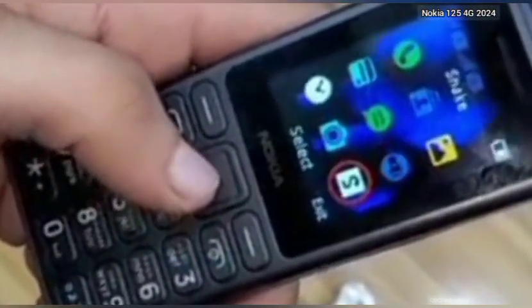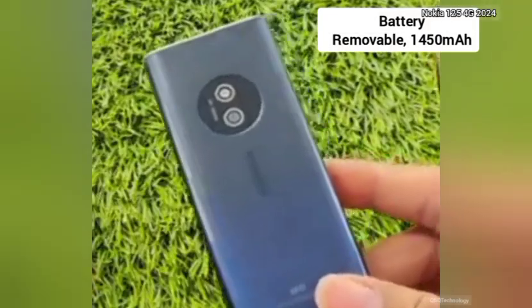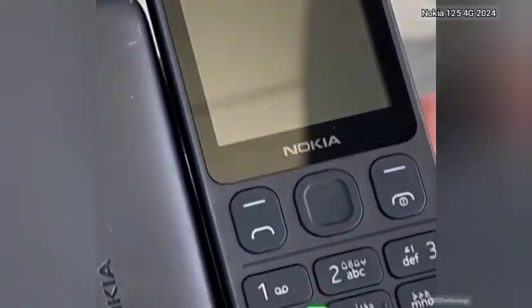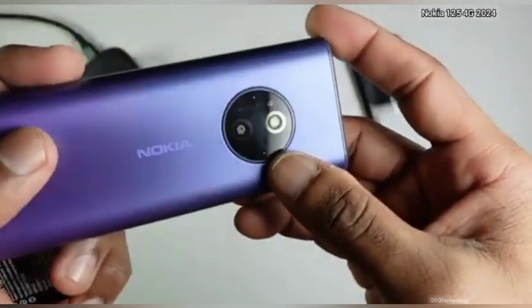and 4G connectivity. The new Nokia 125 4G 2024 has a compact 1450 mAh battery that can keep it active for the whole day. The point to be noted is that the Nokia 125 2024 is a 4G supported handset. The phone comes with a USB Type-C port.